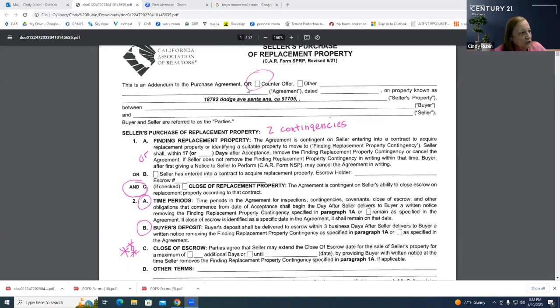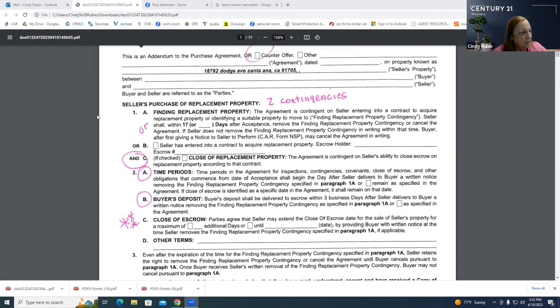Okay, so notice I just circled this because it says it's an addendum to the purchase agreement or the counteroffer. Don't spend like 5 seconds thinking of which one of those you should do. It doesn't matter. Everything's an addendum to the RPA as far as I'm concerned. If you're attaching it to a counteroffer, that's fine to check counteroffer, but not worth thinking about or asking somebody.